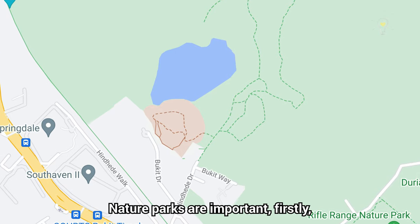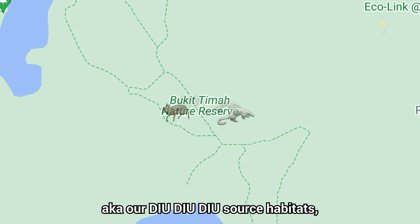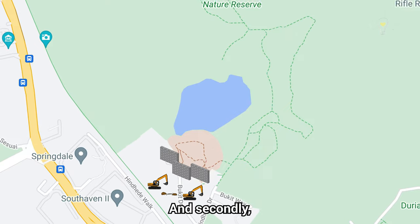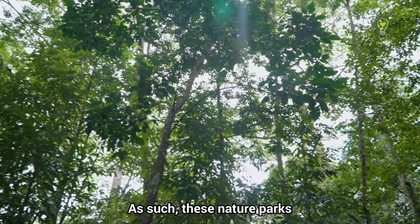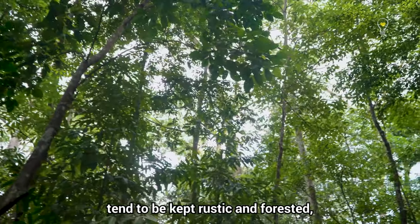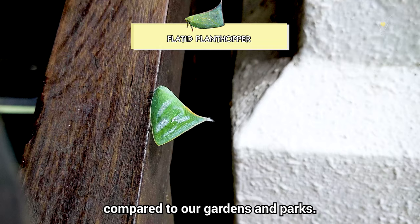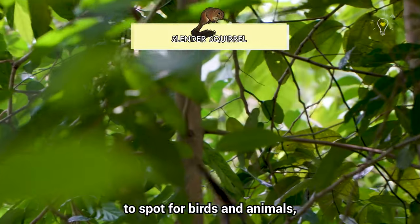Nature parks are important firstly because they help to protect our nature reserves, aka our source habitats, from developments that are next to them. And secondly, because it expands the range in which our wildlife can explore. As such, these nature parks tend to be kept rustic and forested, which makes them richer in biodiversity compared to our gardens and parks.